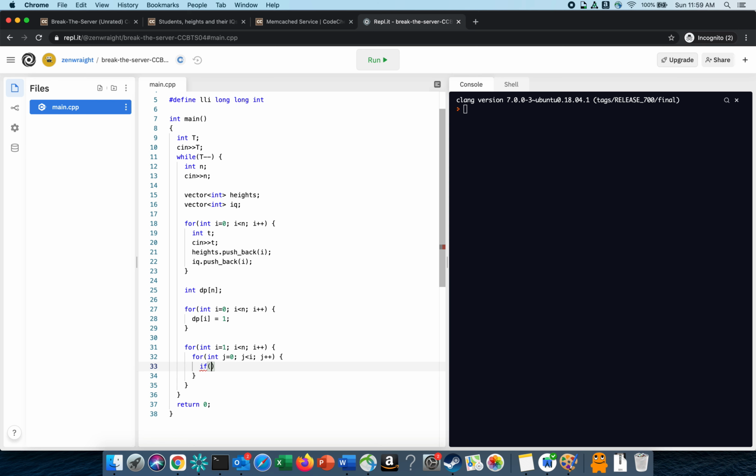So if height should be less, IQ should be more, right? So height of i is less than height of j, because I'm taking that as, and IQ of j should be greater than IQ of i. So in that case, dp of i will be the maximum of dp of i comma dp of j plus 1, because I include j and then I include myself in this case.